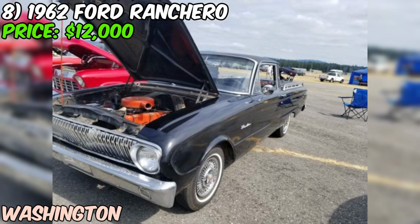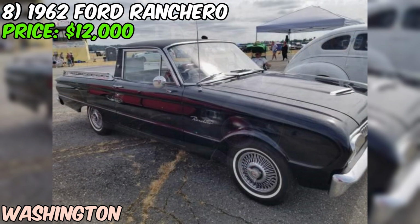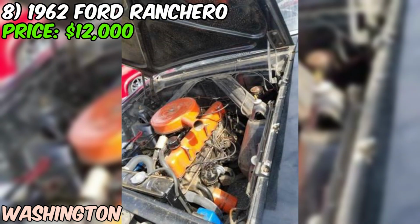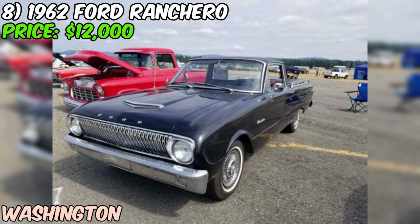8. Let's dive into this sweet 1962 Ford Ranchero that's listed for $12K. Now this is something special. A 62 Ranchero that's been living the good life in a garage for at least 35 years. These car-based pickups are getting harder to find, especially ones that haven't been left out in the elements. The seller mentions it's partially restored, and it's rocking that classic straight six engine paired with a 3-on-the-tree manual transmission. That's pure early 60s automotive nostalgia right there.